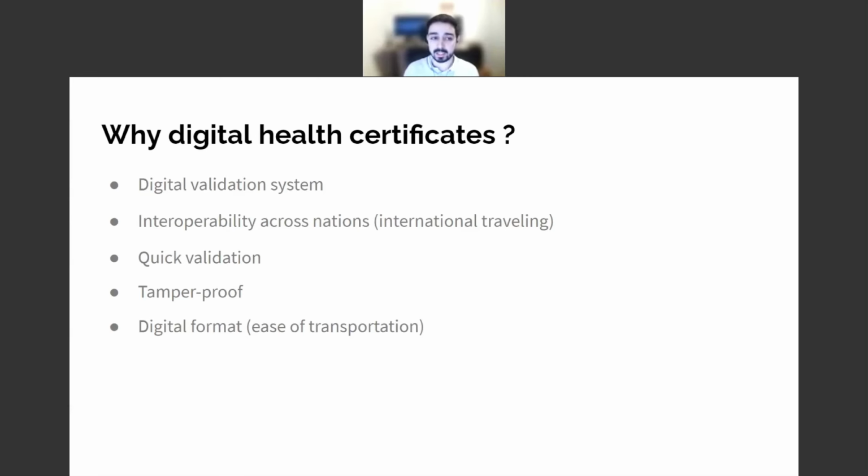Also, we can share a standard across different nations in a better way than if it is just a paper document. And the validation we can do is much faster than if you are validating a paper document. In a matter of seconds, we can validate that this certificate is really true. So it's also harder to falsify. It's not totally tamper-proof because we can exploit some bad implementations on these digital health certificates and falsify one, but it's much harder than to falsify a paper document. And also it's much easier to transport. We can save it on our smartphone, we can save it on the cloud and access it from another device.